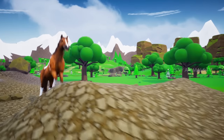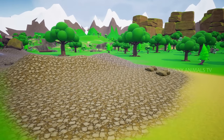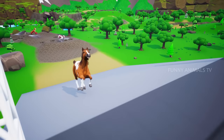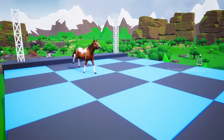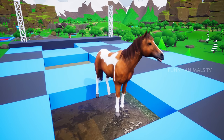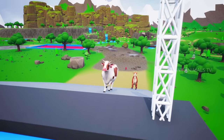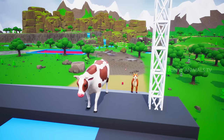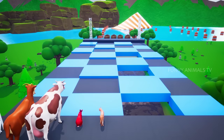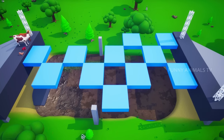Horsey is still on the lead, through the hilly road, onto the chessboard. What? Oh no! Let's see how the others will make it through.